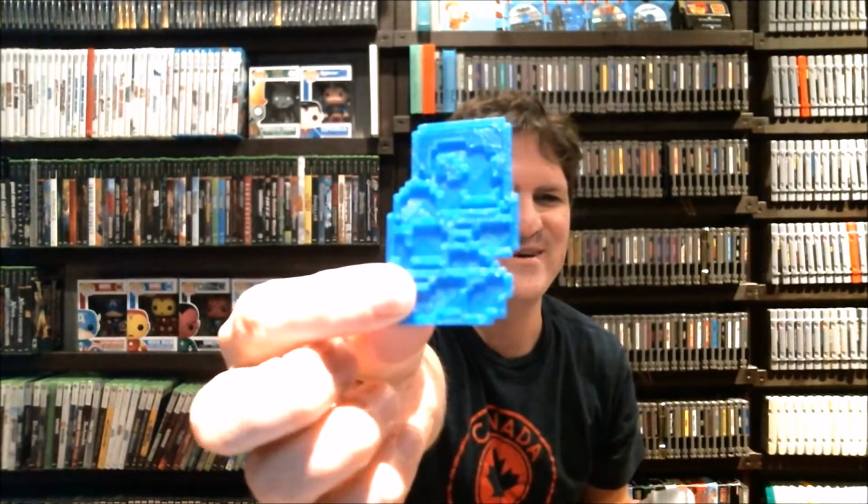And then as an added bonus, he also gave me this, which is a Canadian Retro 3D printed thing. He must have spent some time using my logo and getting it into a 3D schematic, and that's really cool. It looks pretty much like a spot-on replication of it. So thanks a lot, Nicholas, for the time and the effort doing that. Really much appreciated.